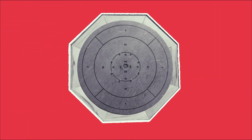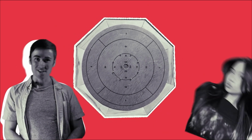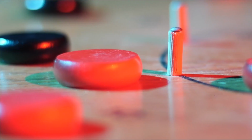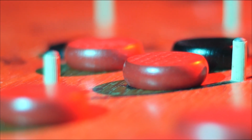Crokinole is played on a circular board that's divided into 3 rings. Players take turns flicking small discs towards the center of the board, trying to score as many points as they can. A few small twists make the game more challenging. For starters, 8 small pegs surround the 15-point ring, making it harder to get a disc into the center of the board.